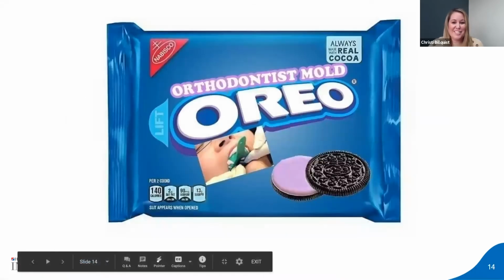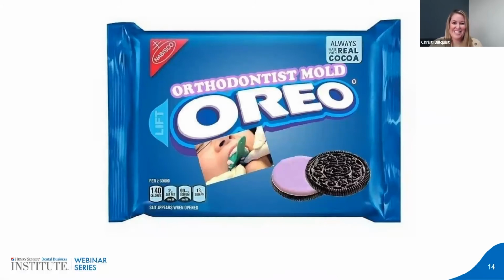Okay, so we're going to take a little snack break, you guys. I found this meme and I thought it was hilarious because this stuff grosses me out. I have a mouth guard, so every time I need to get a new one and I have to have the mold put in my mouth, I'm one of those almost gaggers. So I loved this little slide and wanted to share it with you so we could take a little snack break on orthodontist mold Oreos.